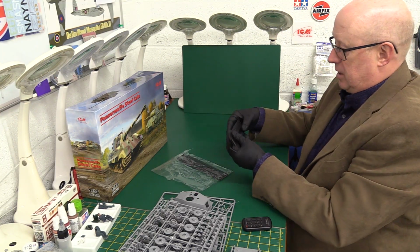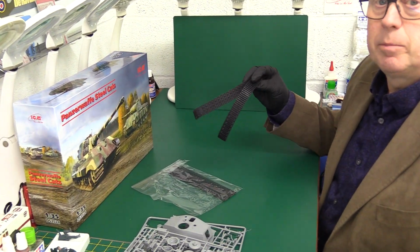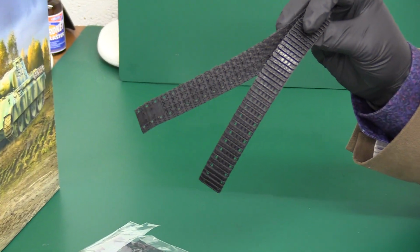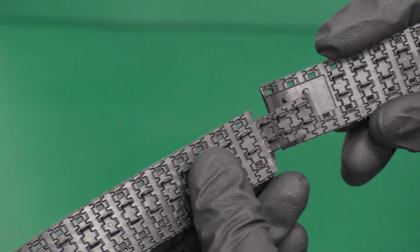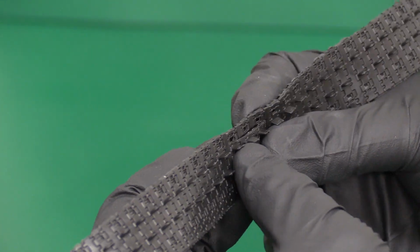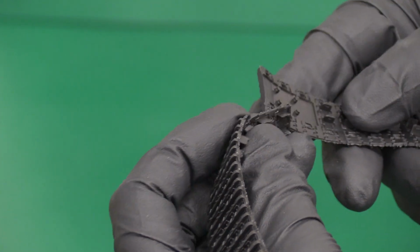Let's have a look at these tracks then. Oh yes, I like them. They look good. Let's zoom you in for this. I always get worried when I see rubber tracks, because few people do it well. But we did see some nice ones on that Leopard, I think it was, a month or 2 ago. So what we actually have then, we've got this insert section here, where you overlap it like so, and then you basically glue it in. Show how well that's going to go.